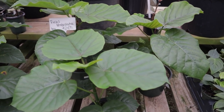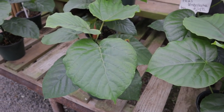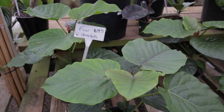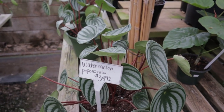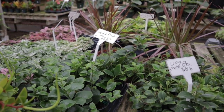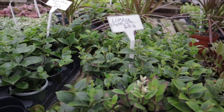Then there's Ficus Umbrellata, $24.95. The leaves of these are so lovely with the heart shape. Ficus is just such a wonderful type of plant. Watermelon Peperomia, $34.95. These are huge. Look at these guys. They have some fun lipstick plant varieties. This one is Mona Lisa, 4-inch planters, $8.95.